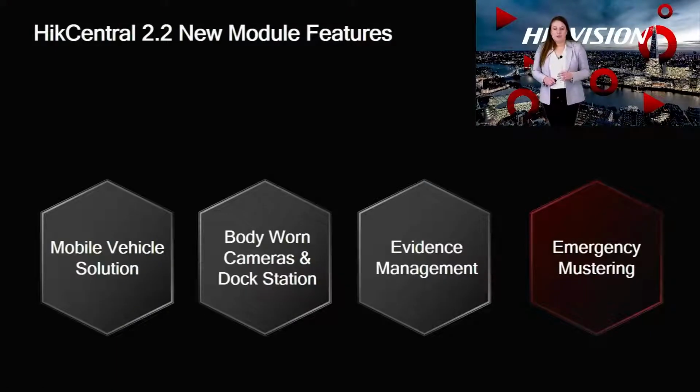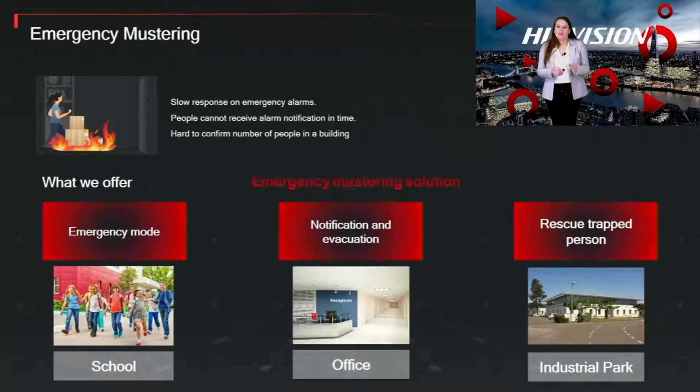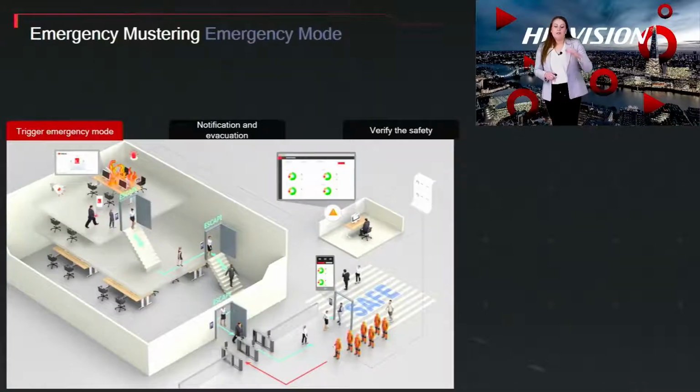Now, on to emergency mustering. So again, this is a feature that lots of users have spoken about. We've always had roll call, but this takes it a step further. Now, there are 3 stages to emergency mustering. You've got emergency mode, so putting the system into emergency mode. You've got notification and evacuation, and you've got rescue. So there are different ways that you can put the system into emergency mode. You can set it to go into it automatically, so it can be triggered when certain alarm sensors go off, or it can be a manual process. Someone can go on to HikCentral and they can click and set it into emergency mode.